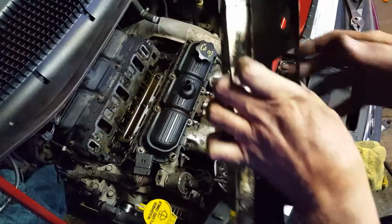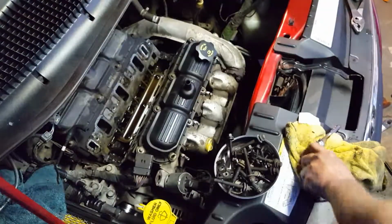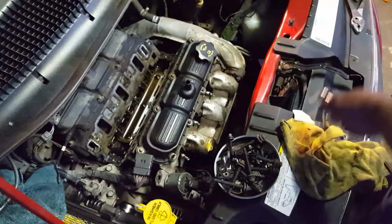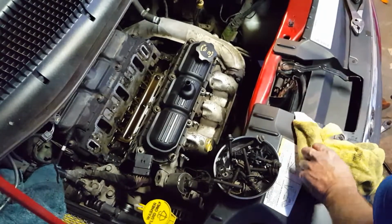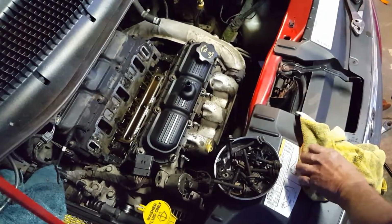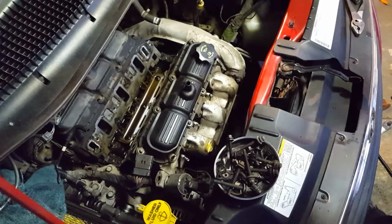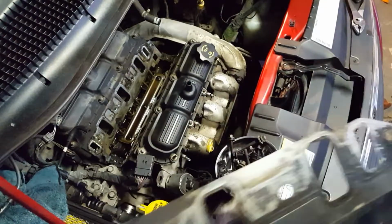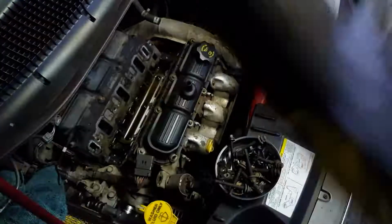It's hard to believe that's all there is to that gasket. It's just a piece of tin. That's what separates everything in the engine. It's crazy. Blows my mind. Since I got a new one, I don't have to keep this one. Wipe it off a little bit. I always want to inspect your parts to try and figure out what's going on inside your engine if possible.